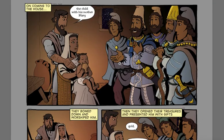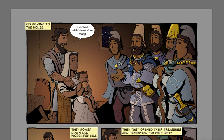So here we are. I didn't show the town. Originally, when I thumbnailed this, I had a little picture of Bethlehem up here to stress the idea that they're in Bethlehem. But then, having heard all these theories, I realised we don't know. But what we do know is that they're inside and they're in a house. So it says coming to the house, and I've used the narration as a speech. I've got Joseph saying the child with his mother Mary, so sort of introducing them, and they're all being introduced.